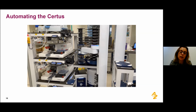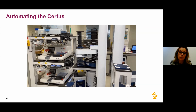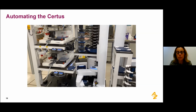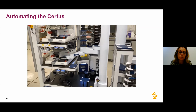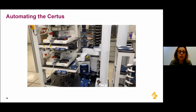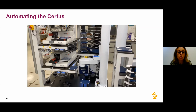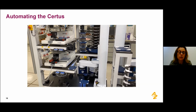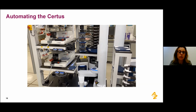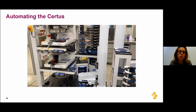We use a lid valet with air suction to remove the lid. The plate is then barcode scanned and placed onto the CERTUS. For this, you can see the CERTUS head passes over twice. The first time is to add buffer controls to certain wells. And then you'll see we go back and use, this is now adding enzyme and substrate to the actual assay wells.